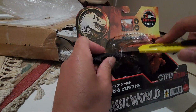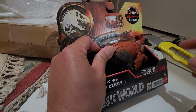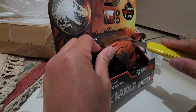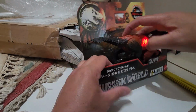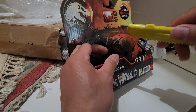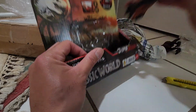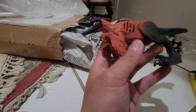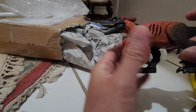This is so exciting, guys. Okay, thought I damaged it. Oh gosh, it's so scary. Oh my goodness. Alright, there you go. He's coming out. He's coming out. Oh, what? The tail too? Okay, don't want to cut myself. Alright, okay. Yeah. Here it is. Finally, our Epic Attack PYRORAPTOR. Nice. So it's worth the wait.